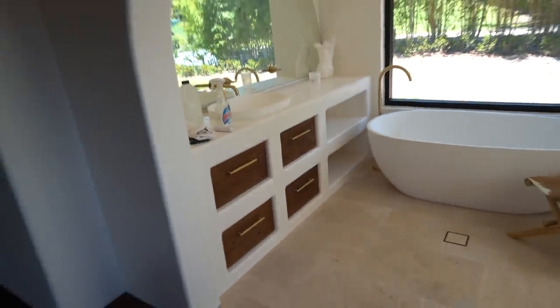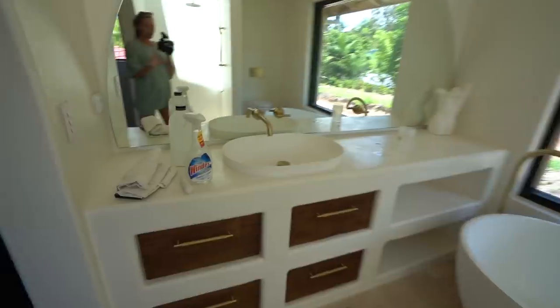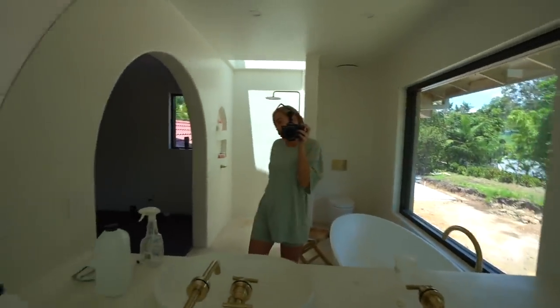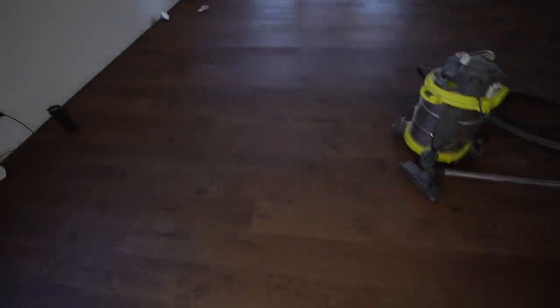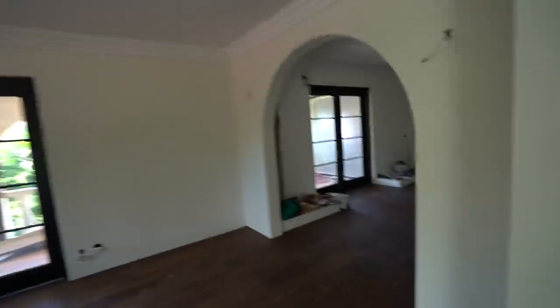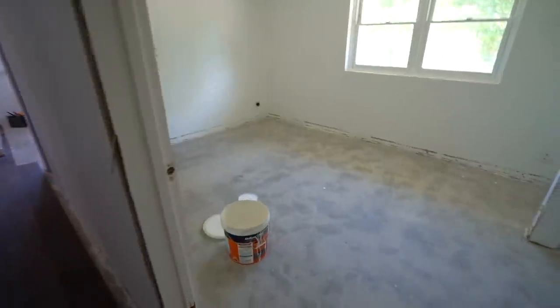Alright guys, so on the agenda today, I'm going to be cleaning the bathroom, making it all pretty. I'm going to get some photos because we started a Reno page finally. So that's what I'm doing. And then I'm going to clean the floors, clean the windows so Lockie can do another coat on those. And then we're going to paint this room in here.